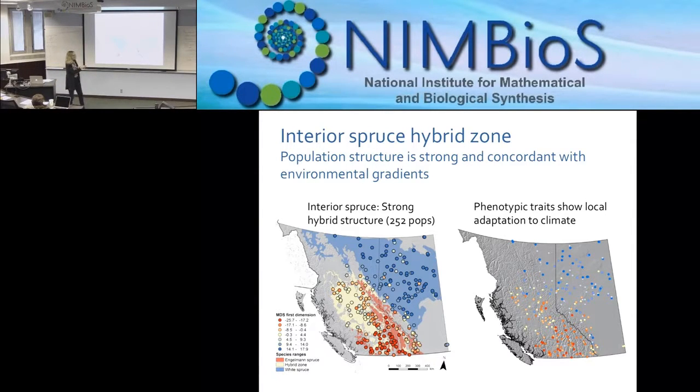This is British Columbia, this is Alberta. This area is about as big as California, Oregon, and Washington put together. So it's a big geographic area we're talking about here. So we get this general pattern. That's the population structure. Again, for MDS, this is what the phenotypic traits show us.